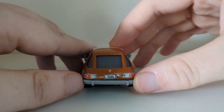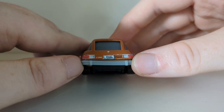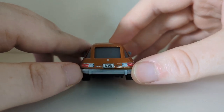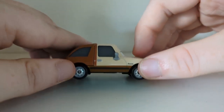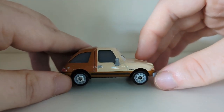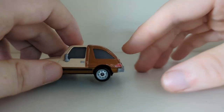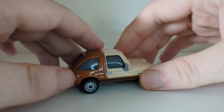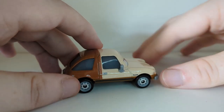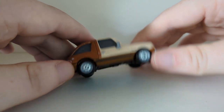On the back, the license plate reads 705BN AMC Pacer. Some very nice stuff indeed. Rear lights and the rear bumper. Here is the other side. For people that are interested, it will be the same. Double check. Actually, no, it's not the same, because if you notice, he doesn't have that silver bit there compared to what he does down here. So it's always nice to check the other side of the diecast just to see if there actually are any differences.